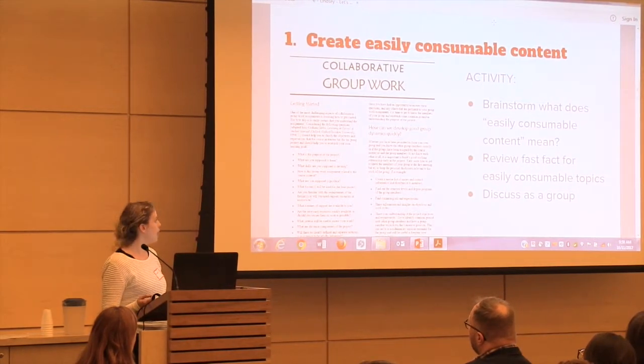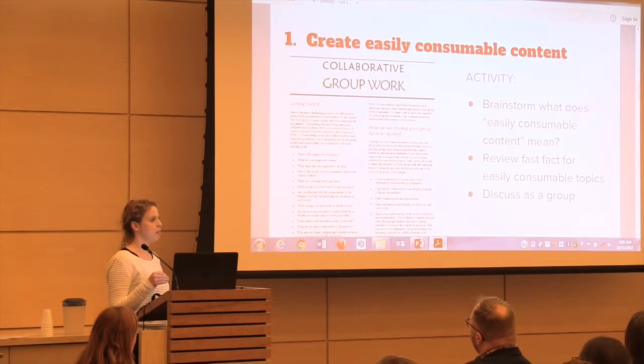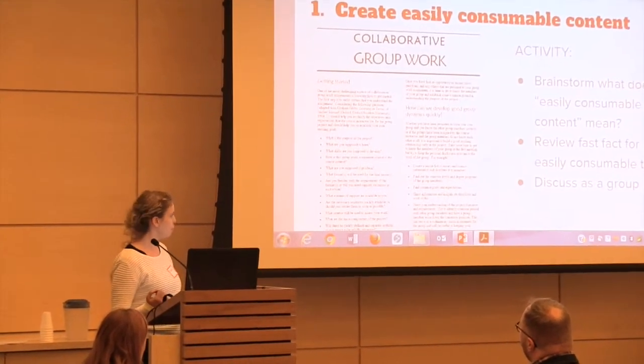With this in mind, we gave them a fast fact, which is a very large handout, usually around 10 pages long, that they could then go through and try to find 3 easily consumable topics. And then we would discuss that as a group. So we got them to work with a partner who was not from their team in the library, trying to get them to think more broadly about the library and how we assist our users in a broader context.